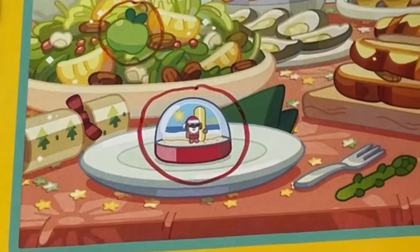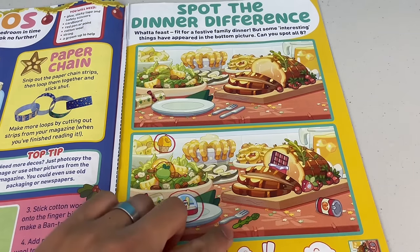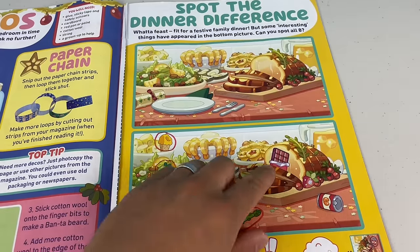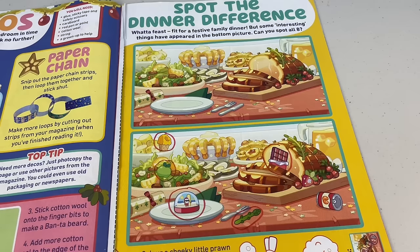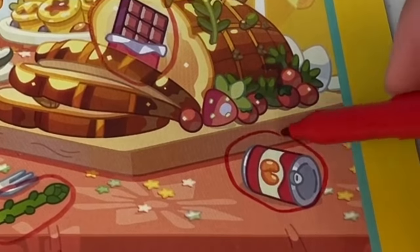There's a Santa globe on my plate. Oh, and look at my utensils. Where's my knife? That's not a knife. That's an asparagus. I love my ham, but ham and chocolate? Oh, that's an odd mix. I bet you Rita and Janet have messed up this dinner. Look, they dropped a can of beans.